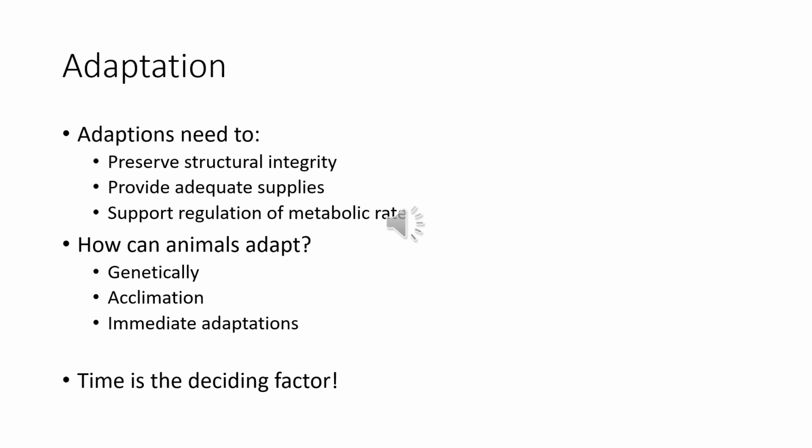Adaptations also need to provide adequate supplies for the animal to survive. All animals need energy to support all of their daily functions and routine organ functions and brain functions and functions to carry out normal everyday things like walking, looking for food, feeding, mating. All of those need energy. And so adaptations need to maintain the adequate supplies needed for these processes.